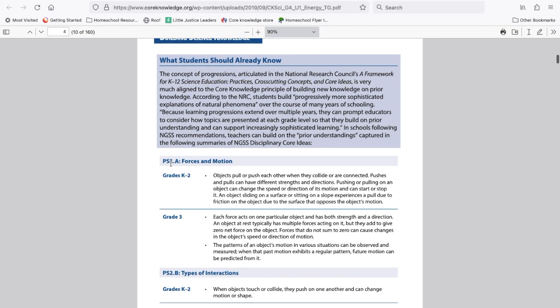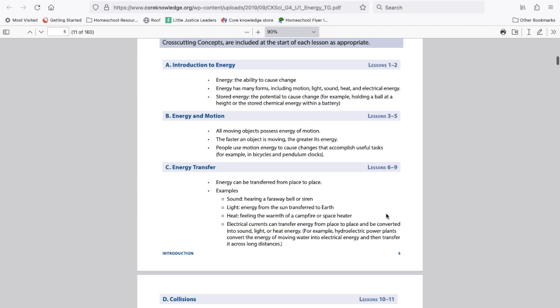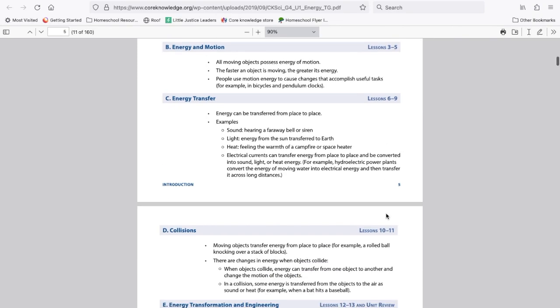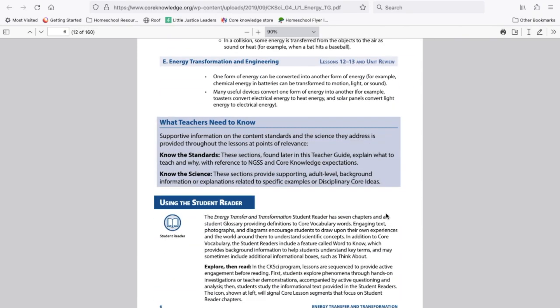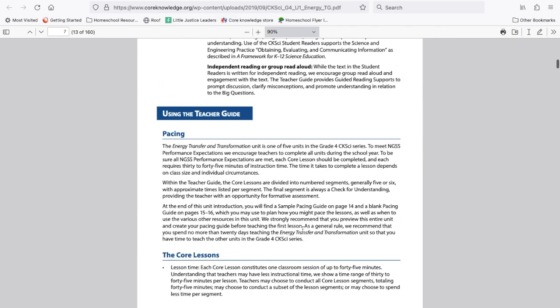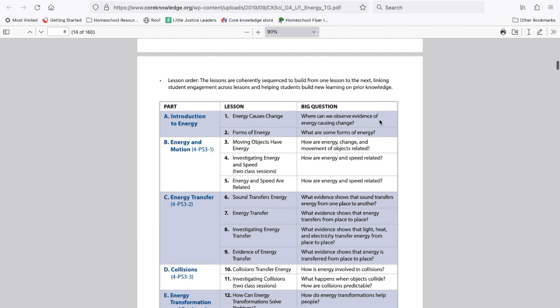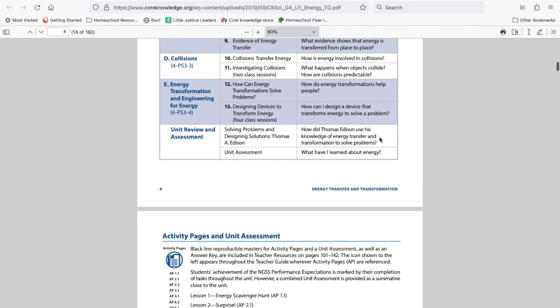Here, I do like that it breaks down what your child should know going into it. I think that's helpful. They don't have to have a mastery of these things at all, but it does give you an idea of how core knowledge builds upon itself. It tells you how to use the student reader, and it's pretty straightforward. Core lessons, again, it gives you an overview of what main things you're going to be learning, what big questions you're going to be answering.